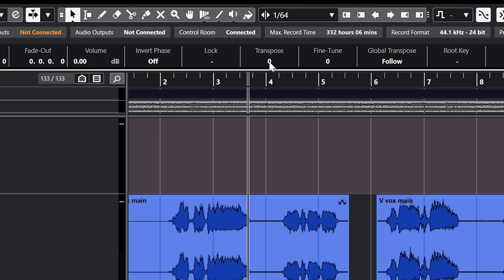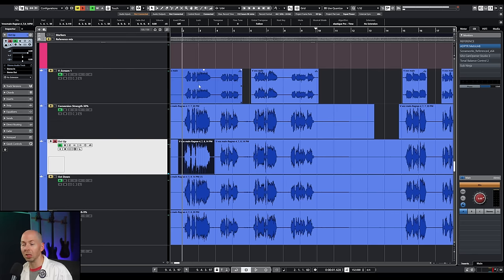And then we can actually just transpose it up to make it similar to the original take. All right, maybe not like that because that sounds chipmunky, but maybe like one or two semitones. And let's listen to it now. Go to the original. Not quite there. What we can do at this point is just comp this stuff, okay? So we'll comp a performance of all the AI voices.